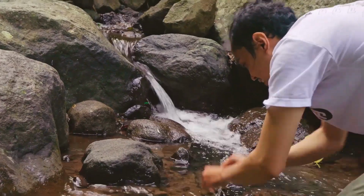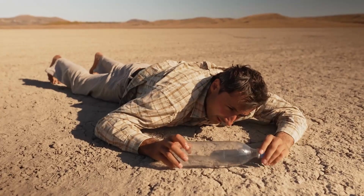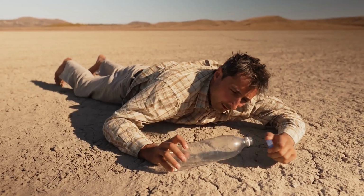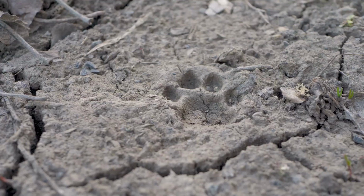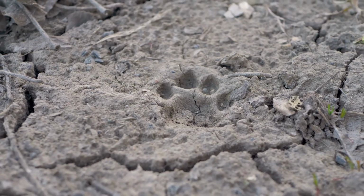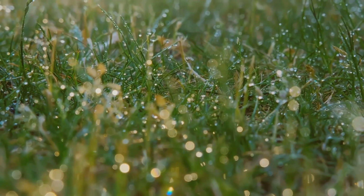Finding and purifying water is crucial for survival. Dehydration can set in quickly, leading to disorientation, exhaustion, and even death. Look for water sources like streams, rivers, or springs. Follow animal tracks. They often lead to water. Morning dew collected from leaves can provide a surprising amount of hydration.